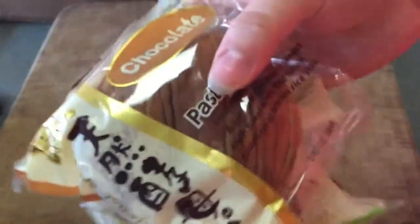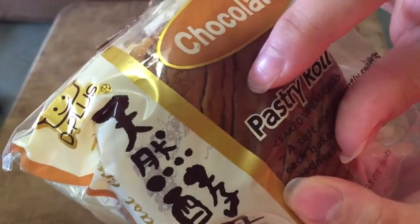So you can see they're pretty nice looking, very thick. And this one has some interesting dark rib marks in it, so that's cool. It's always nice to eat things that look nice.